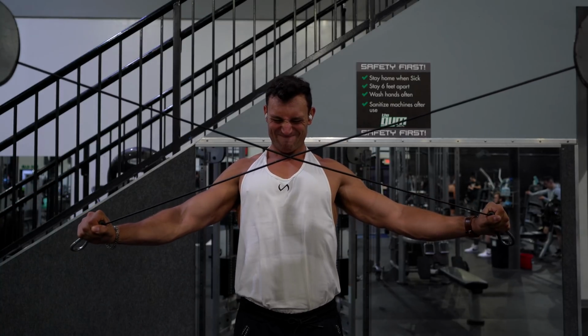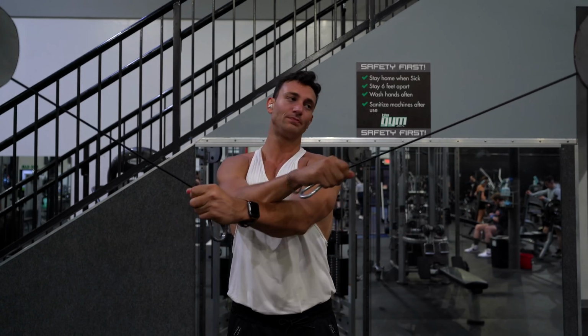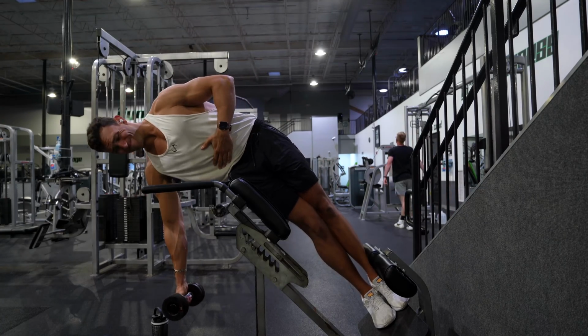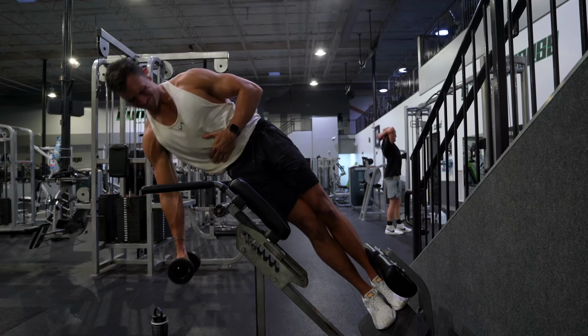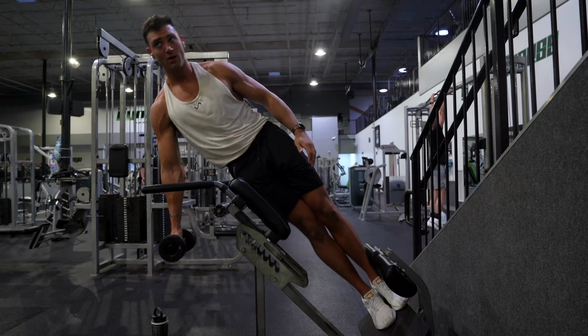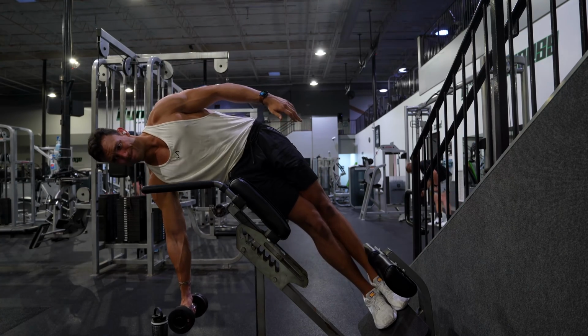and I'm also taking it to complete failure. I did this 4 times, and then I also supersetted that with the back hyperextension, but I'm doing it on the sides. Another really good oblique exercise that sometimes gets overlooked because it takes a while to do each side individually like this, but when you do about 10 to 12 reps each side, you really feel a good squeeze. Make sure the pad is low enough down to where you can get a full range of motion.